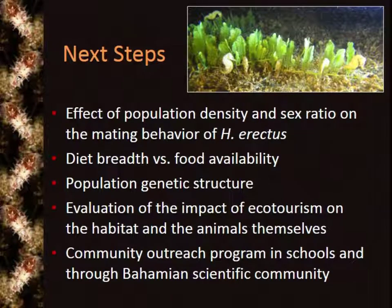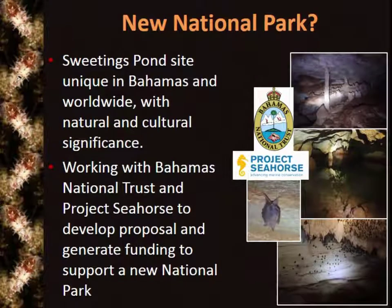So what are we doing next? Well, we have a number of different research studies that are looking at a lot of aspects of these animals. We're trying to understand what they're eating, where they live, and their overall mating behavior. We're also trying to engage in community outreach. But the biggest next step is working with the Bahamian government, in conjunction with the Bahamas National Trust and an international conservation organization, Project Seahorse, to start the process of moving towards protecting this area and creating a new national park in the Bahamas.